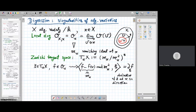And it can be written in coordinates by the usual formula, so I will skip this. And also yet another notation for this is the value of the differential of f at x at the tangent vector xi. So this differential of f at x is formally this guy on the left.